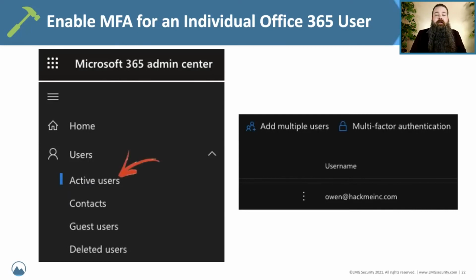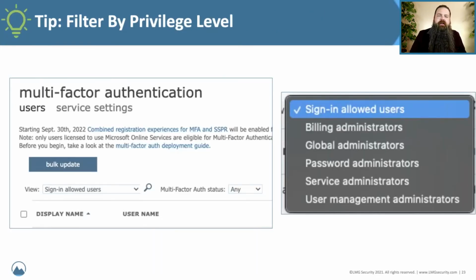Once we're in there, we need to click on active users, and in the panel that comes up on the right-hand side of the screen that lists all of our active users, we're going to see an option for multi-factor authentication. All we have to do is click that, and we are into the configuration items for the overall tenant. It's that simple. A couple of tips here. If we want to do this for specific groups of users inside of our organization, we can do that to a point using this method of implementation. This is going to go for things like sign-in allowed users, which is going to be pretty much everyone.